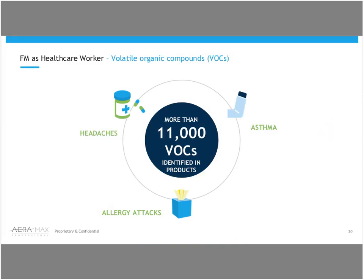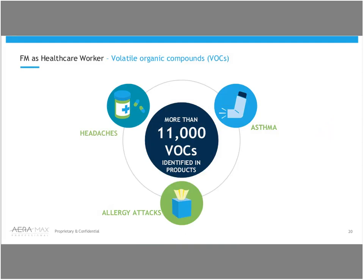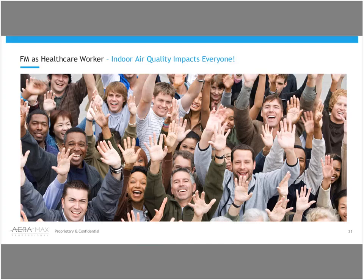In addition to that, you may have heard of volatile organic compounds, or VOCs. They're odorless and invisible, but more than 11,000 products give off VOCs every day. It can be things like copy machines, fax machines, the carpeting, the insulation that's used. It could be your desk, based on the material that's used. It gives off an emission into the air that you don't even know about. That impacts people that have asthma, that have headaches, and it can trigger allergy attacks as well. So what we see here is that indoor air impacts everybody: all of your workers, all of your vendors, anyone that's in your room, your customers. It's really important for us.